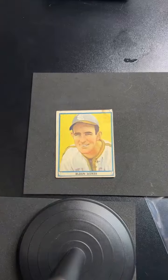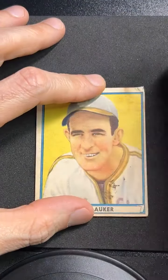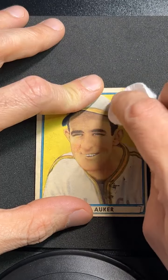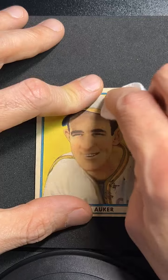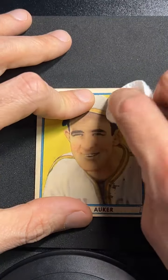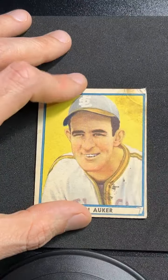And you see that stain? Usually, and I'll say this slow, so pay attention. Usually what causes an issue is what fixes an issue. So when you have a stain in a card, it was caused by moisture. So typically you've got to go back in there with moisture and get that thing out.